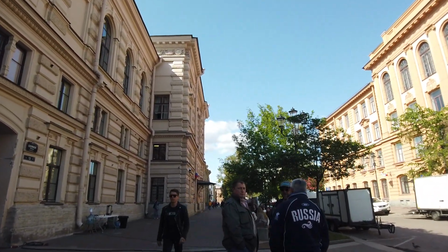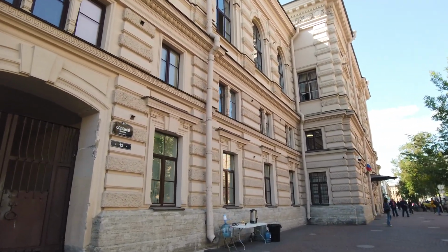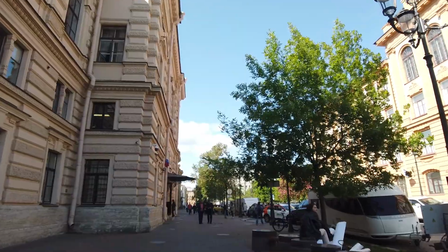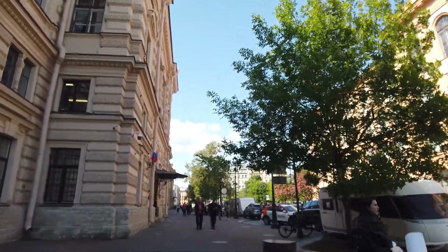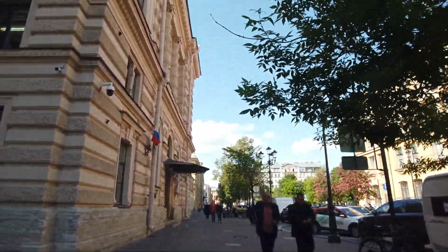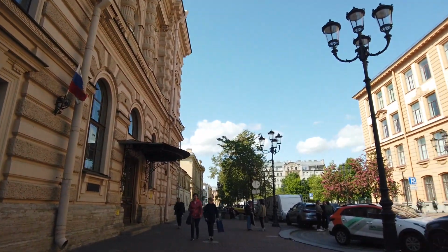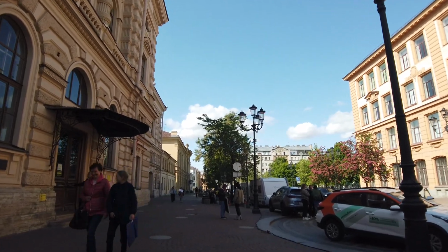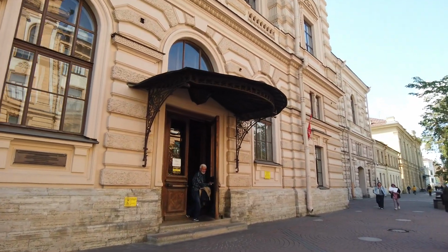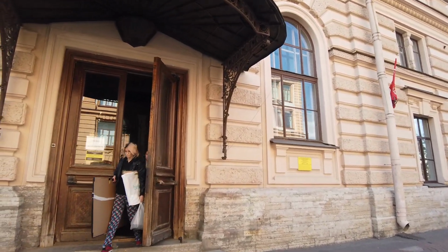All right, Соляной переулок. I think it means a salty alley. And this here actually is the university, I think, we'll see in a second. Beautiful historic area. Beautiful. It's like an art school, probably.